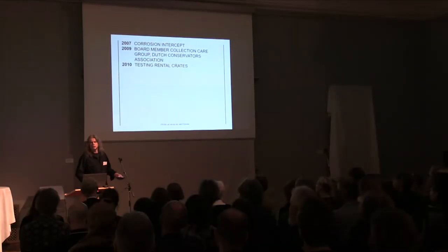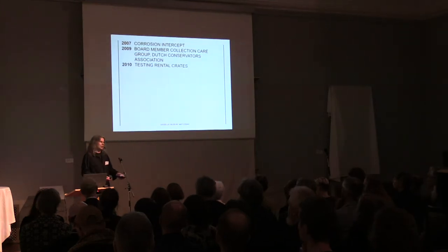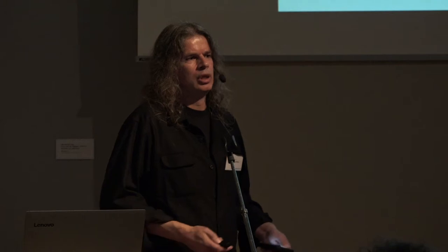And there wasn't any testing report with that crate, so we had to try out how that crate reacts. How is it performing? Now, instead of doing only that crate, we thought, why don't we make a group of different museums? I approached 8 big Dutch museums to be involved. When you do that, you've got a lot of knowledge with you.